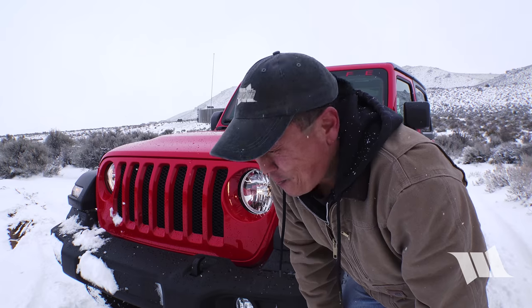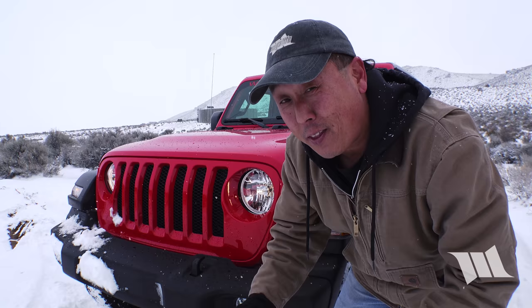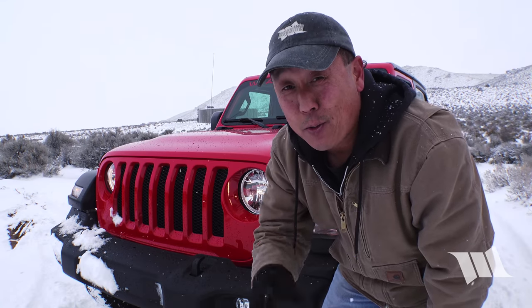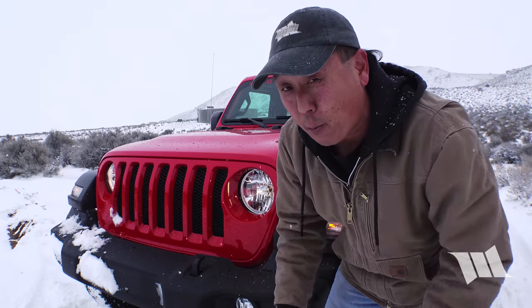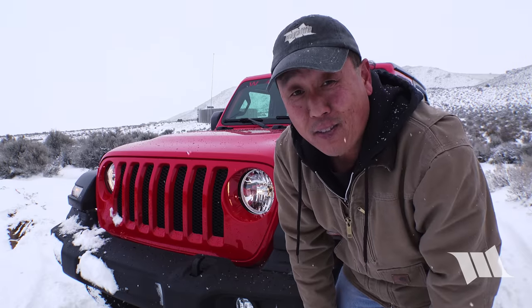As I said before, it isn't a ton of snow, but it was more than enough for us to have a great time. And it was a reminder of just how capable a bone stock and basic Jeep JL Wrangler two-door Sport like Pippi is, even in the white stuff.